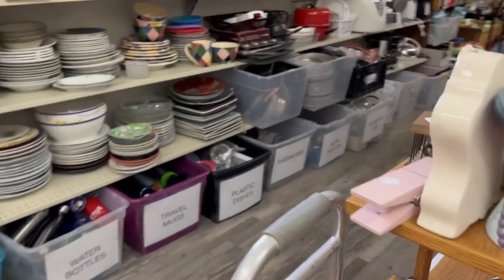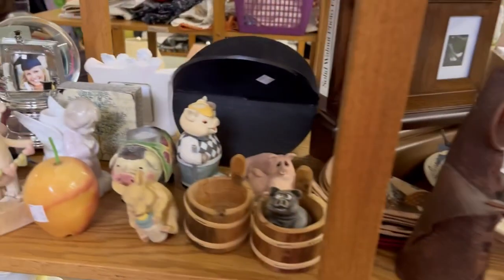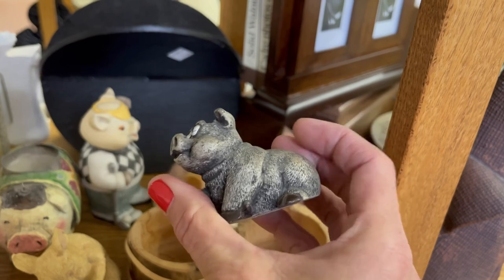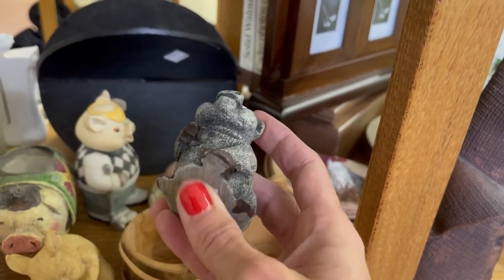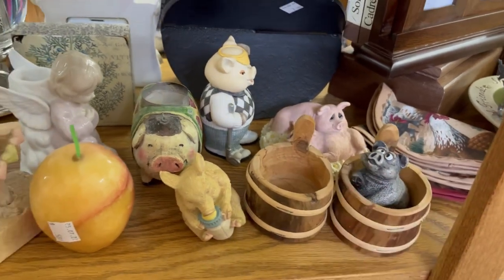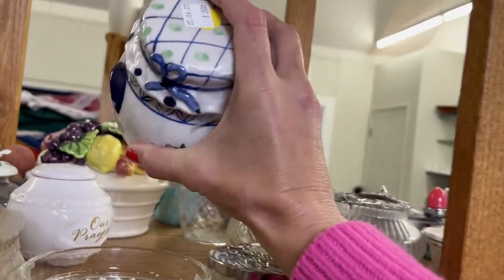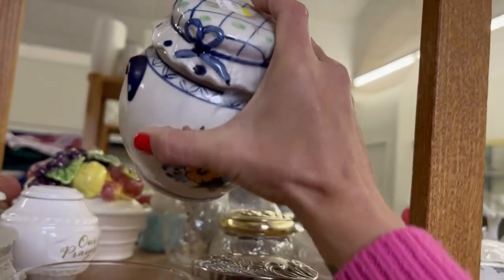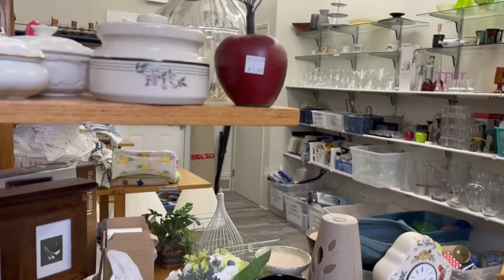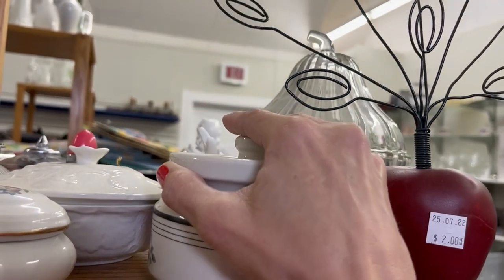I have to be a little bit picky because we are traveling and I only have so much room and we are going to stop in a lot of places, so I've got to be a tiny bit picky. I thought maybe this might have been an Artesania Rinconada, but it is not. Little jar made in China. Prices here are amazing. It's a made in China piece.